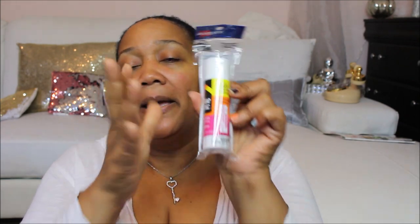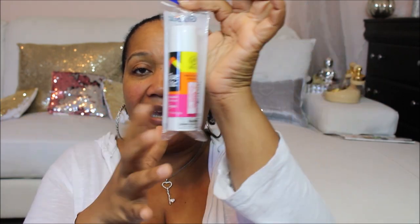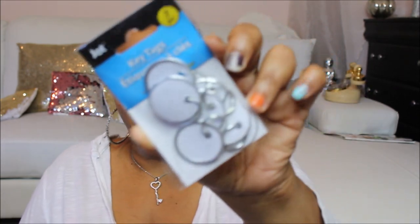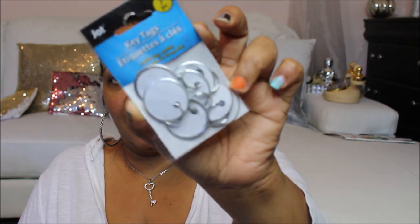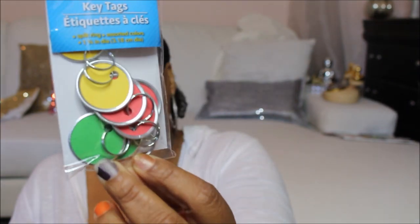They used to come in the, well, they still do. Well, my store still has them. But they come in, you know, the plastic bags now. But they used to be on like the little hanging card. So I got one of those. And then I got some of these key tags, which look like that. And then I got the colored key tags that look like that as well.